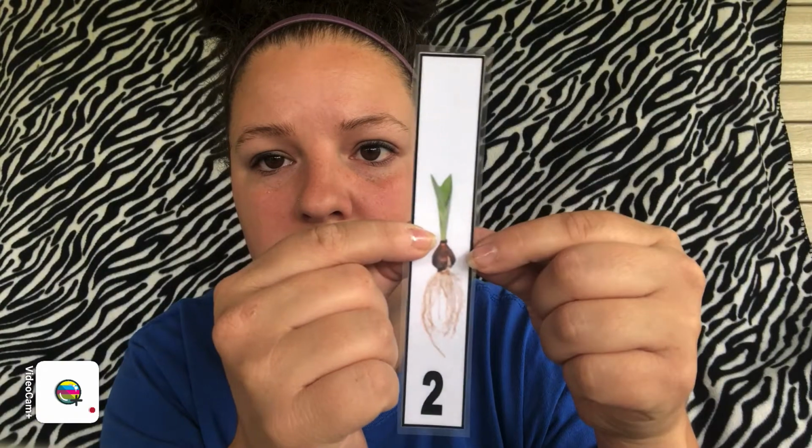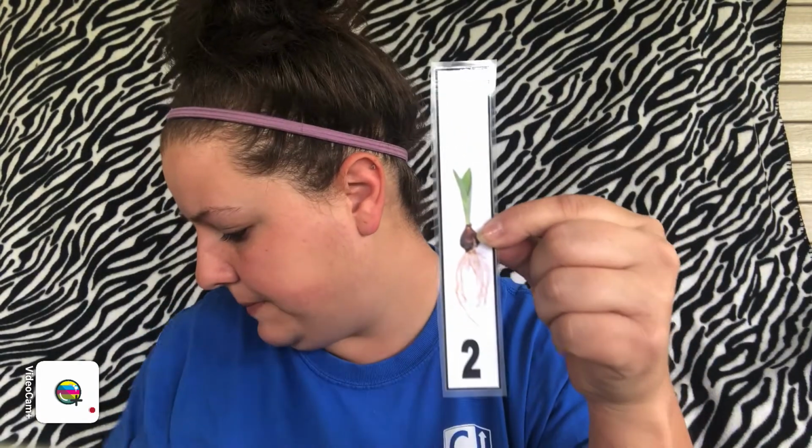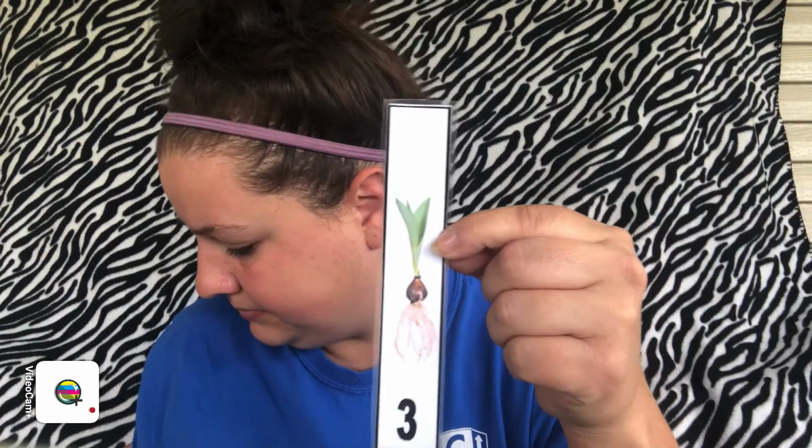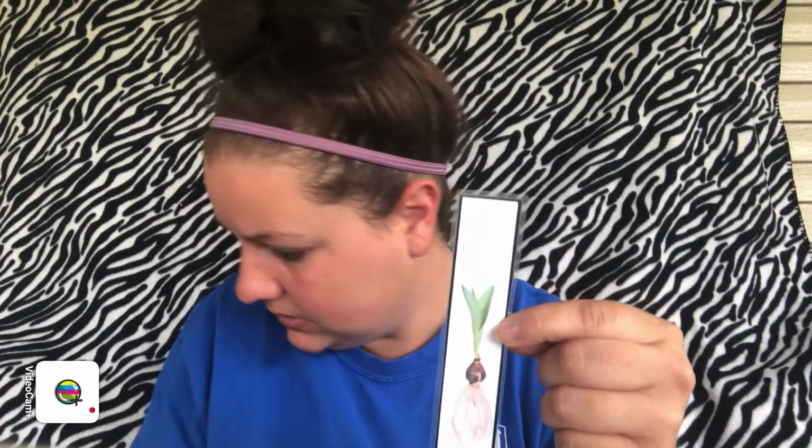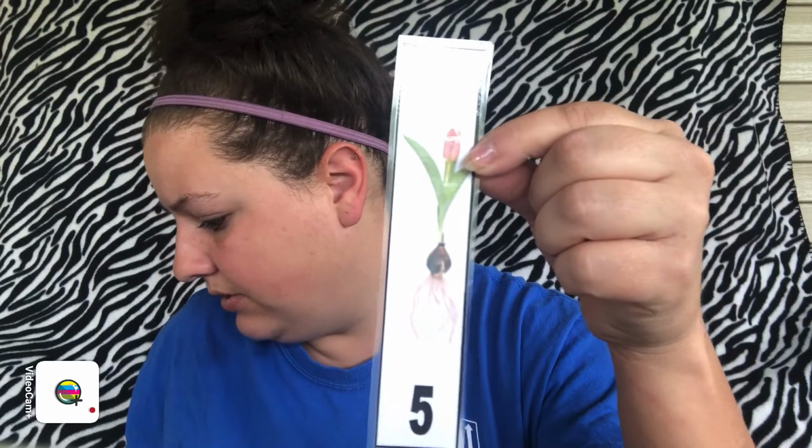And then it gets longer. It starts growing more and more. Where's it at? There it is. Look, something's starting to happen right here. It's getting bigger. And now, look, we're starting to have a flower grow. That's pretty cool.